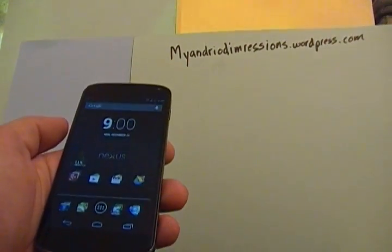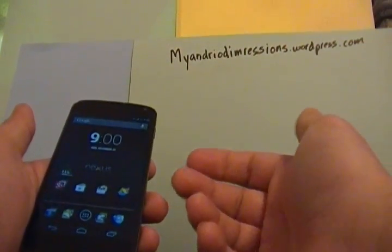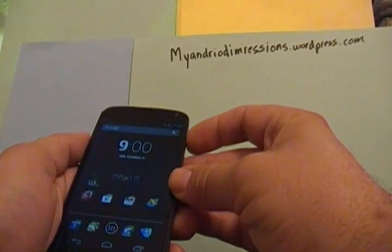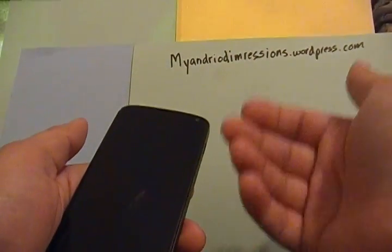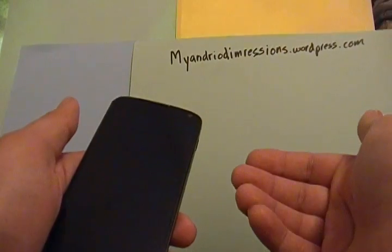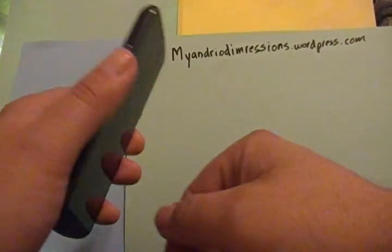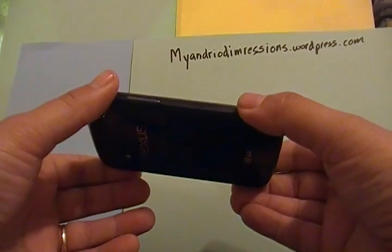So you do get some benefits with stock Android. I do still like phones with UIs, but there's something about this phone that I just really, really like. If you can get one and you're interested in it, I would recommend it. But if you need LTE and you need more space, then I'd recommend the LG Optimus G. I did have that one. I thought it was a fantastic phone. I've had the Galaxy S3. You've got so many great different phones out there to choose from.